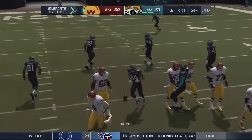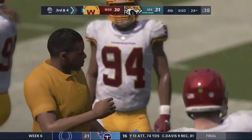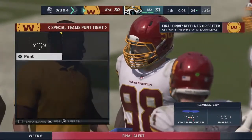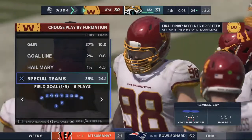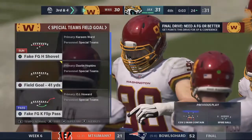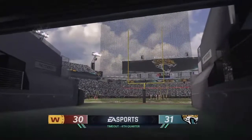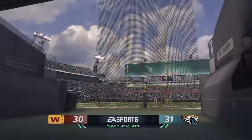And they are able to spike this in time. And that is going to set up a field goal try that one way or the other will decide this football game. So now it all comes down to Dustin Hopkins. And a timeout comes in. The whistles blow with 3 seconds remaining.